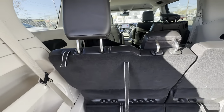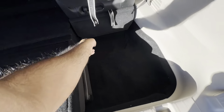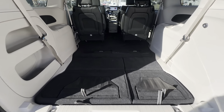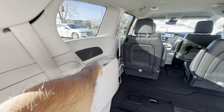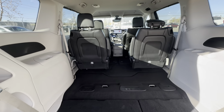Now, this is equipped with something called Stow 'n Go. So I'll show you how that works. You pull this strap, then you pull number 1 and number 2, and that drops down. Do the same on this side, just like that. It's very simple. And now you have a relatively flat floor. As those are down, I'll just show you that the third row has a cup holder on that side and 2 cup holders on the passenger side, and tons of room.